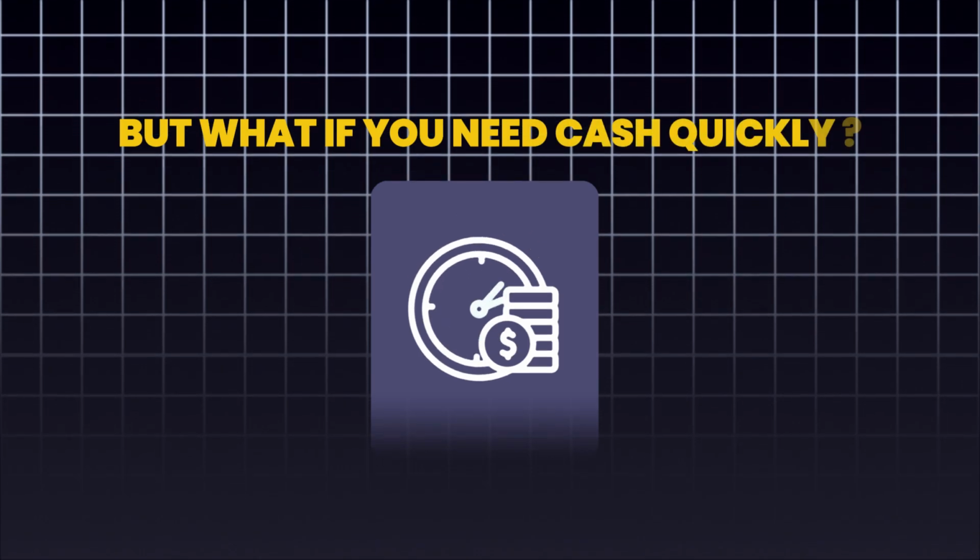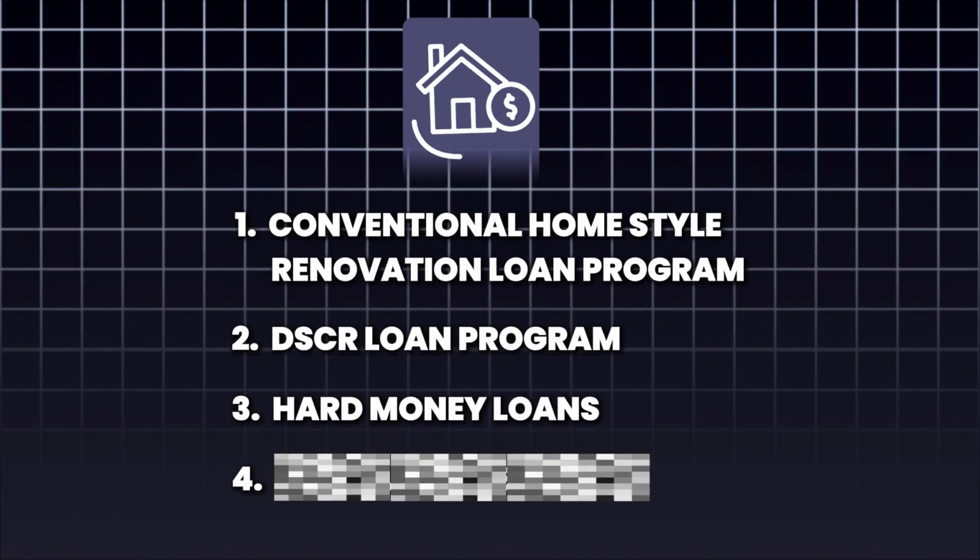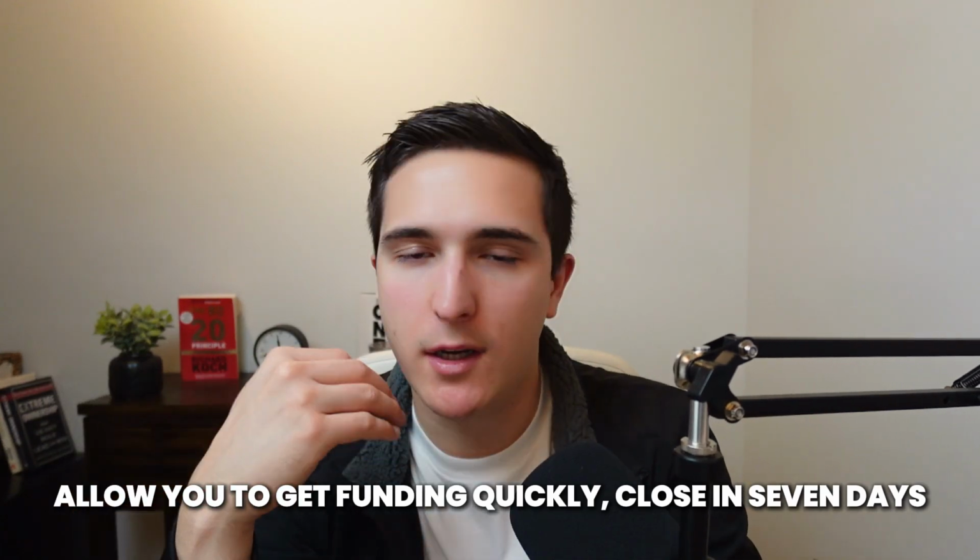But what if you need cash quickly and you need to buy a property that won't pass an appraisal or a typical lender inspection, right? That's where hard money loans come in. Hard money loans allow you to get funding quickly, close in 7 days.